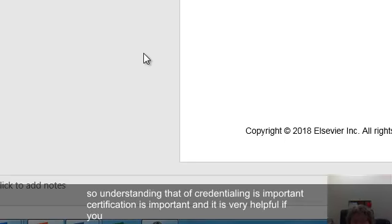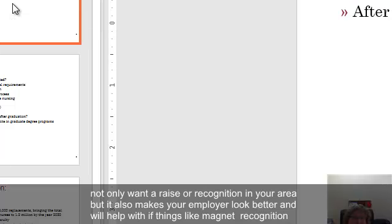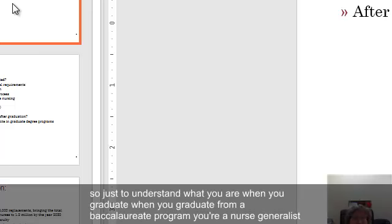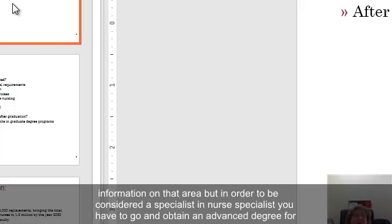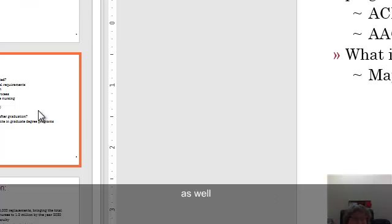Understand that credentialing is important. Certification is important, and it is very helpful if you not only want to raise recognition in your area, but it also makes your employer look better and will help with things like Magnet and other recognition. Getting a certification will also help you advance on your clinical ladder, which is very nice as well. So just to understand what you are when you graduate from a baccalaureate program, you're a nurse generalist. This means you have broad or general nursing information. Then whatever area you choose to practice in, you'll begin to have some special information on that area. But in order to be considered a nurse specialist, you have to obtain an advanced degree. And there are other degrees beyond that as well.